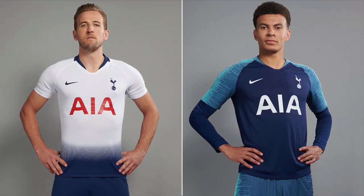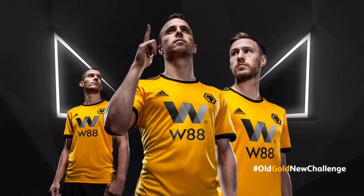On to 2nd place now. It's Spurs. They've been getting a lot of hate for these jerseys, but I actually like them. I really like their home. I'm going to give that a 9. I like the kind of fade into the navy shorts, and their away kit is pretty solid as well, that design on the sleeve. Number 1 is Wolves.